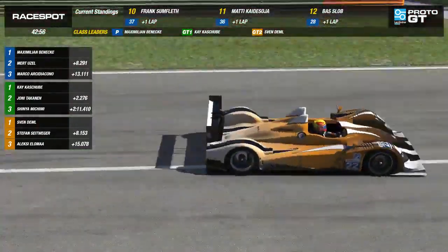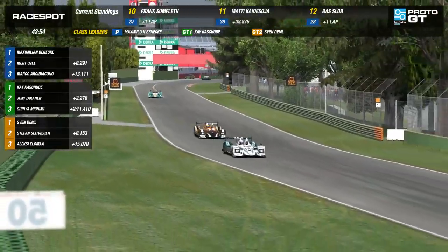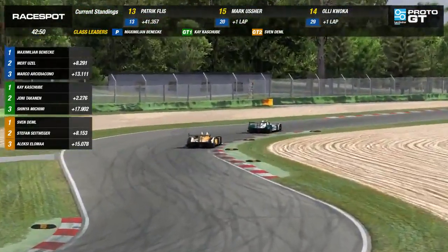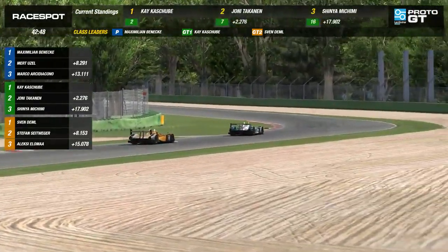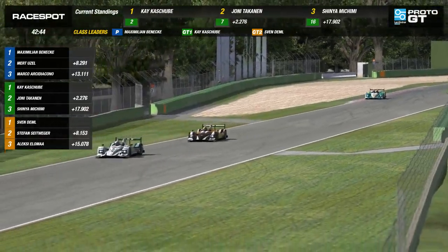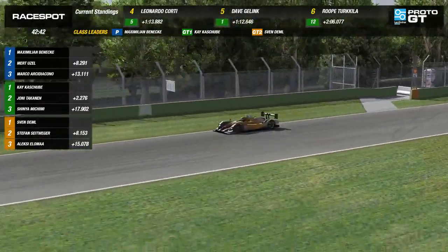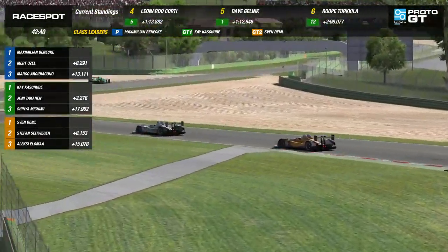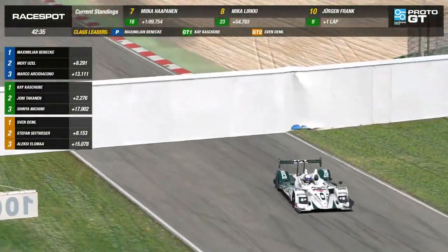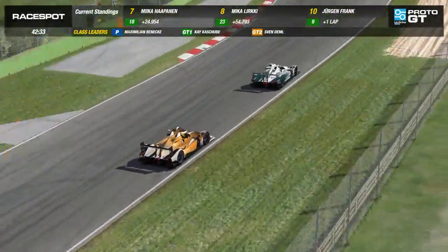It's worth noting that Shinya Mancini is currently scored as about 20 seconds, we think, behind P number 2, Yoni Tankanen, 17.9 seconds behind Yoni Tankanen. And then you've got yourselves Vendemo leading in your GT2 division, Stefan Sika in second, and Alexi Luma running himself in P number 3. Getting ourselves close to halfway then here on RaceSpotTV.